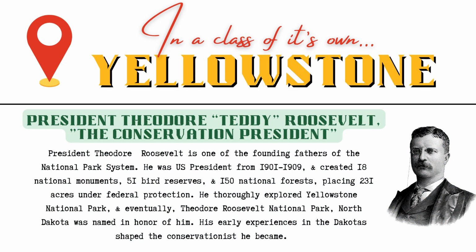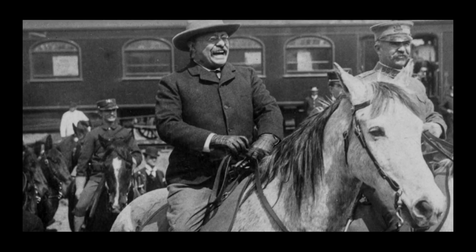President Theodore Roosevelt was named the Conservation President. As U.S. President from 1901 to 1909, he created 18 national monuments, 51 bird reserves, and 150 national forests, placing at least 231 million acres under federal protection.